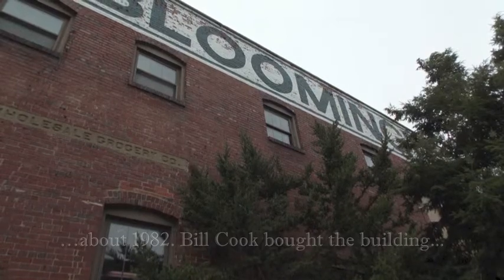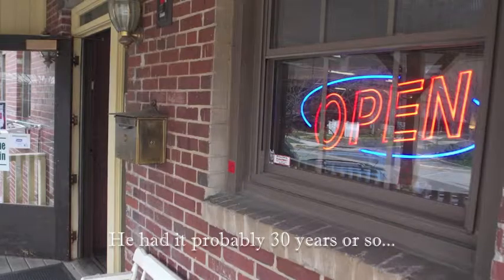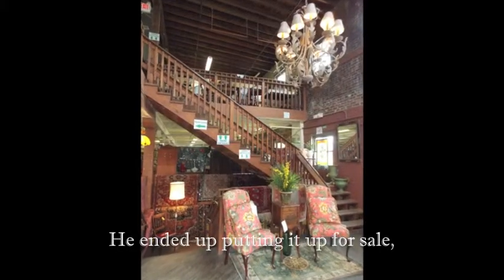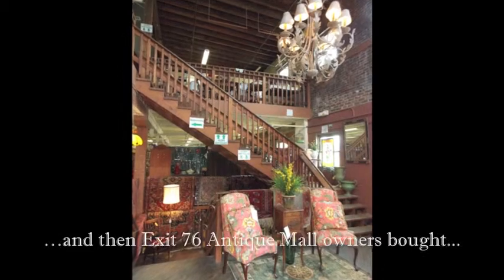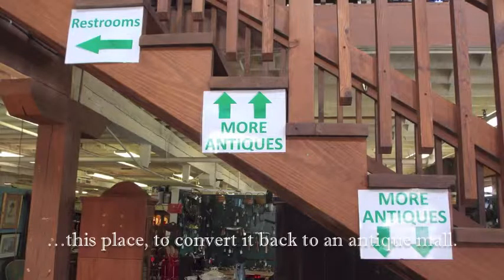Bill Cook bought the building and converted it over to an antique mall. He had it probably 30 years or so. We ended up putting it up for sale, and then the Exit 76 Antique Mall owners bought this building to convert it back to an antique mall.